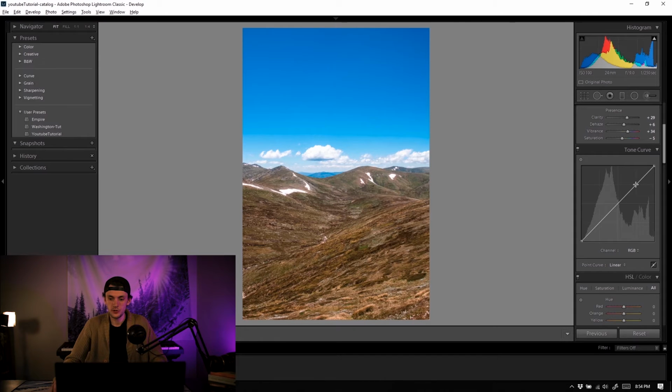Next, I'm gonna go to the tone curve here. And what I usually like to do is add 3 little dots here on each one of these intersects. And then I go from there, and I usually drop my shadows, bring up the mid-tones, bring up the highlights a little bit, and then I'll add a bit of a faded look here. There's not a lot of blacks though, so we'll do what we can.